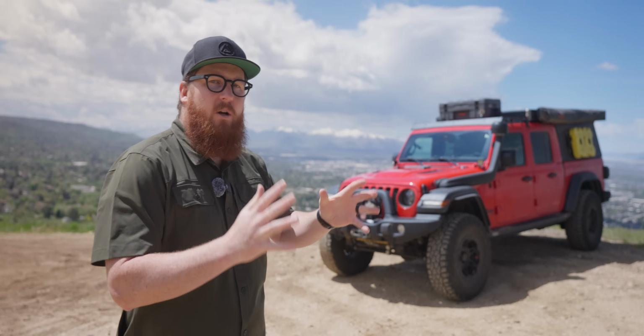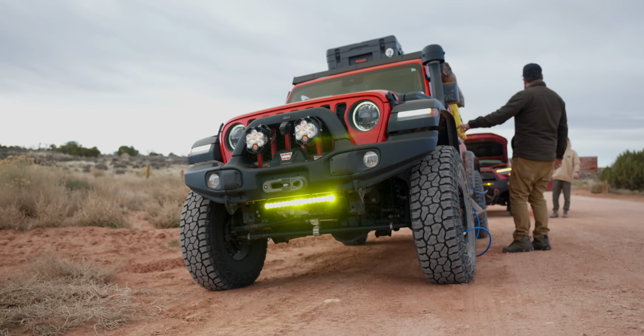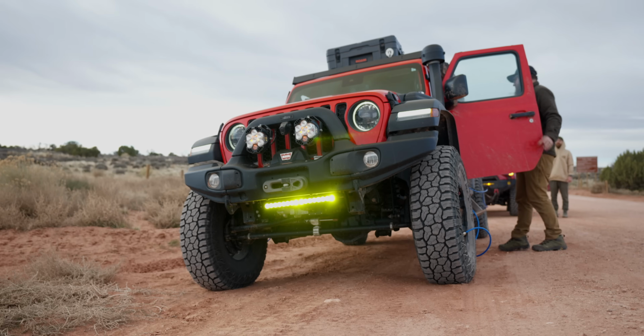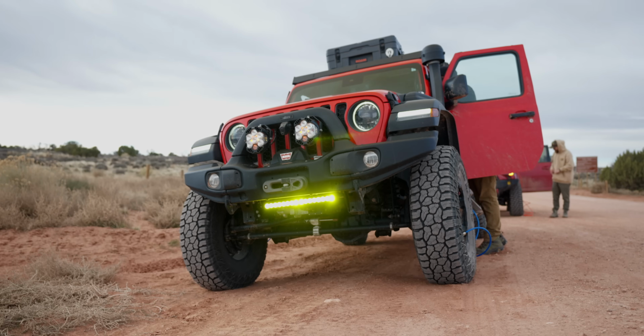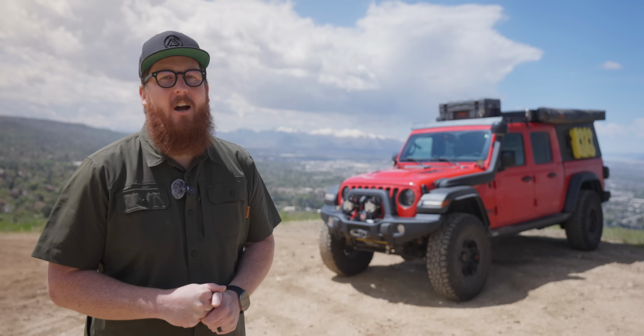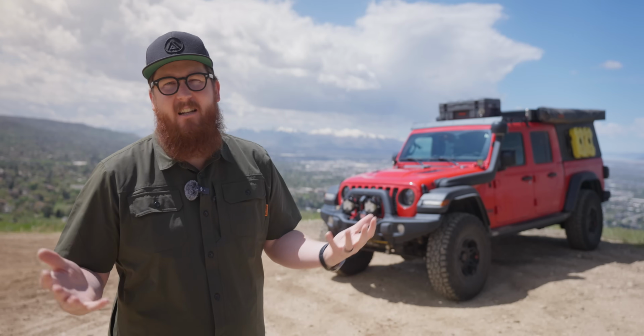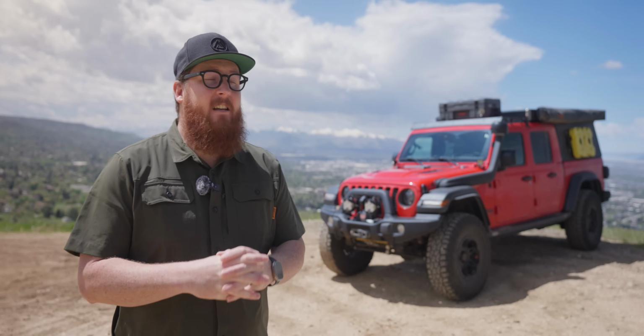I'm gonna walk through the build from the front to the back, starting with the front bumper. This is the AEV EX front bumper. I love the look of this bumper, but it is expensive. Oh my gosh, is it expensive. I paid for it with a discount from AEV, which was basically their dealer pricing. And it is a super complicated self-installation. And for the price, I don't know if I really feel like I'm getting what I had hoped to get out of it.